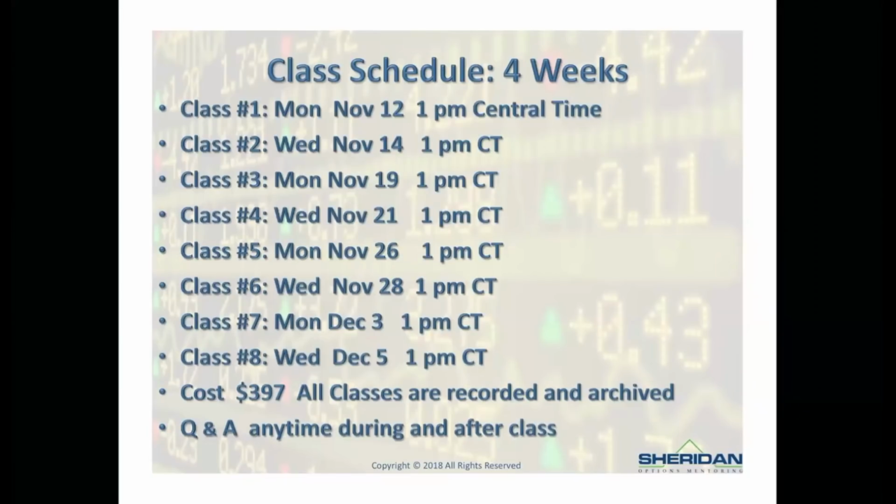Class schedule for the next 4 weeks. We did this in the summer, where we did an 8-week class focusing on 7 to 15-day trades. We went Tuesday, Thursday for 8 weeks, and this is going to be a little bit similar, but obviously we have a different environment. We're in the midst of a correction, a February winter storm in Chicago. So this will start November 12th. We'll go Mondays and Wednesdays at 1 Central for 4 weeks. Each class is a minimum of an hour.